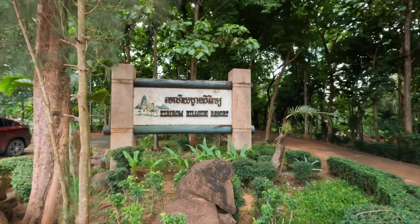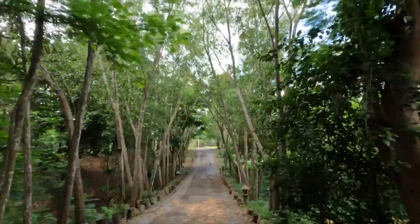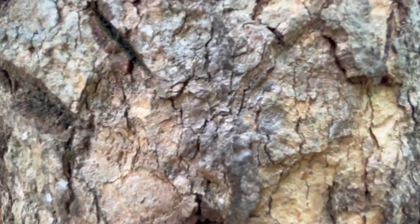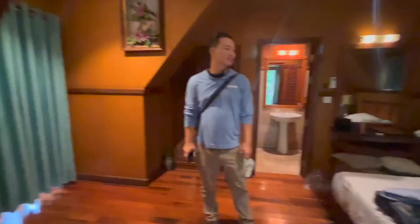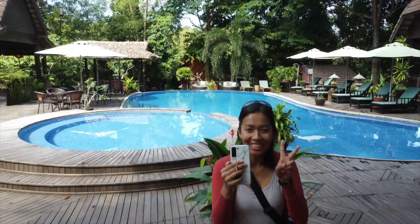It can be a day trip to Kirirom from Phnom Penh, but if you want to spend more time exploring the area, there are great options like the Kirirom Hillside Resort, which is located just outside the national park entrance. The bungalows are immersed in nature, with lots of trees and plants all around. You can spend hours walking the resort, or you can relax with free breakfast by the pool.